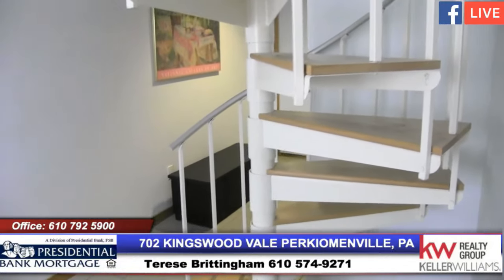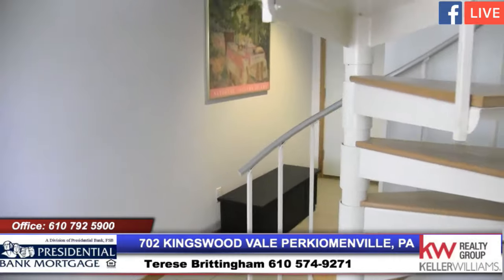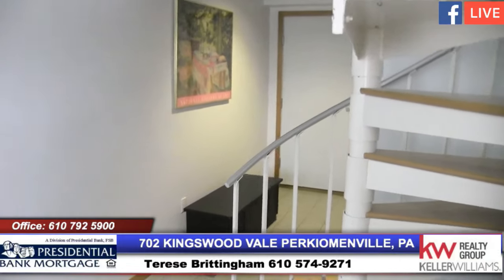But I just always love these. They just remind me of my grandmom's house growing up. So it's a really neat little feature. All right, so we're going to go ahead upstairs now and check out the features up there, and then we'll finish up with the basement and a tour of the outside.